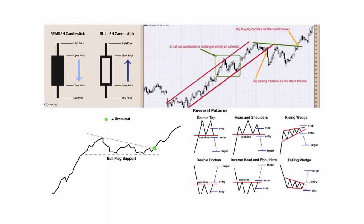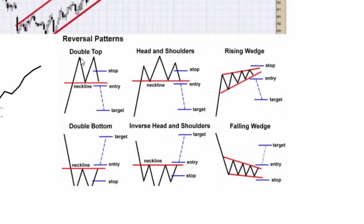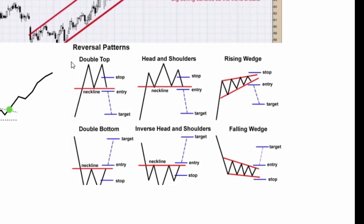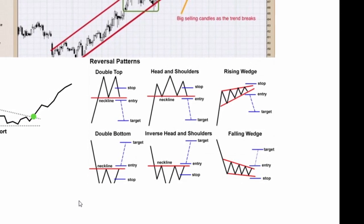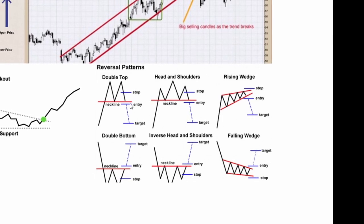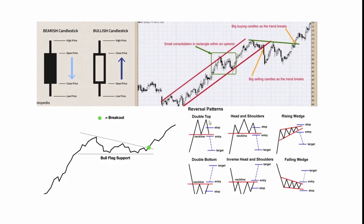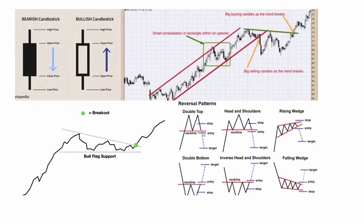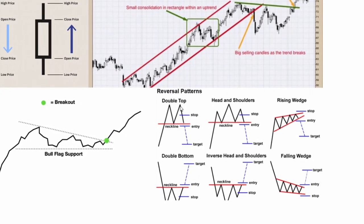We have an uptrend, hit a resistance here. Then you have a price action going down. There is a support right there, goes up, hits that same resistance. Now that's why it's called a double top. It goes up twice, or hits this resistance up here twice, and then makes its way down. What this is: it goes up, goes down, goes up again, hits that same resistance twice, goes back down, and eventually the price target is right here. That is what you call a double top.